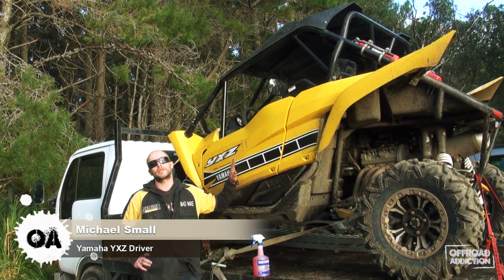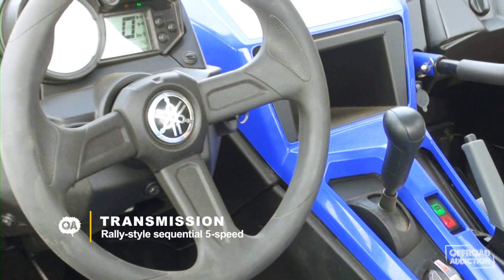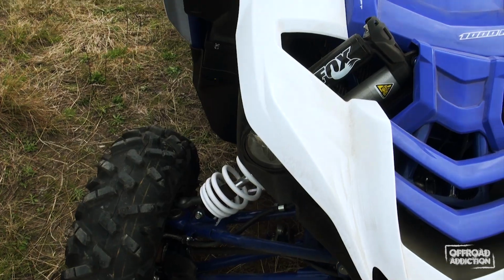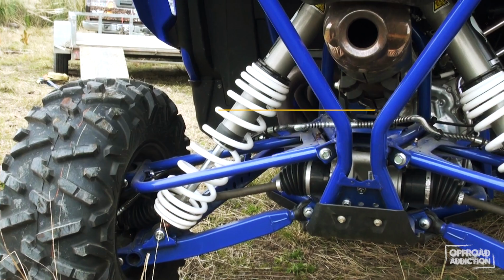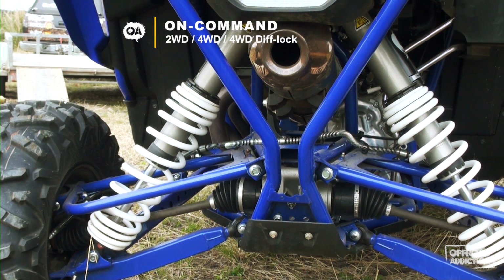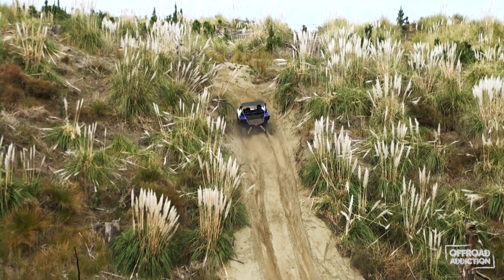This is a 2016 YXZ. It's got a manual sequential gearbox. It's the first side-by-side to come out with a sequential gearbox. Comes out with these awesome 2.5-inch Fox shocks. It's got a diff lock in it. It's an amazing vehicle. We've been up on the hill climbs and doing all sorts of stuff. I absolutely love this machine. I'm hooked.